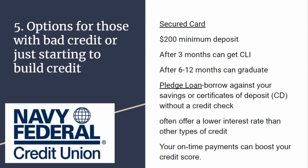Number 5 is the options for those with bad credit or people just starting to build credit. So, whoops, don't want to skip ahead. These are some of the good options they have for those who have bad credit or are starting to build credit. So if you're having some challenges with your credit score and it's lower than you want, you can have a secured credit card with them. It's called the nRewards card, and it's just a $200 minimum deposit. That's it. Then after 3 months, you can get a credit limit increase on that card.